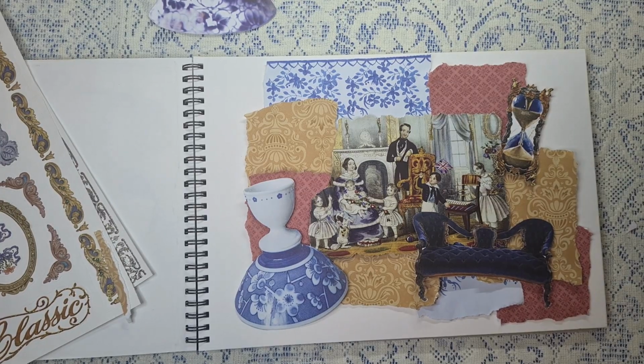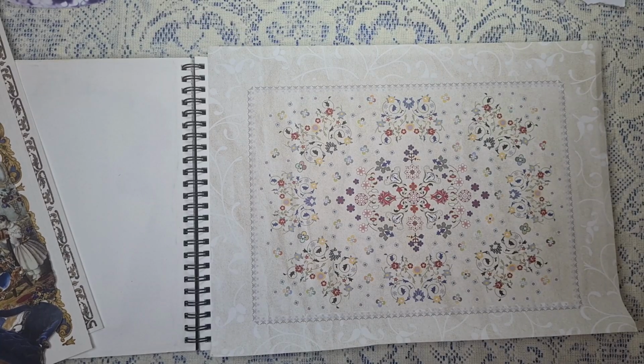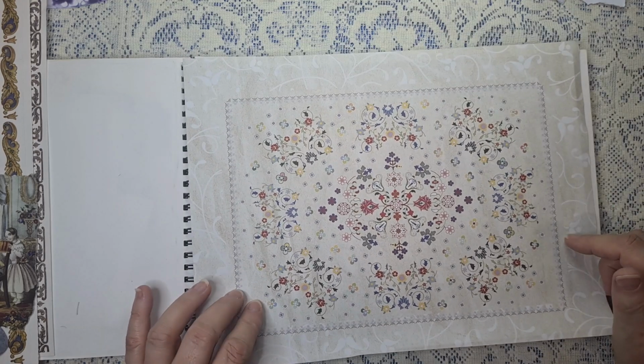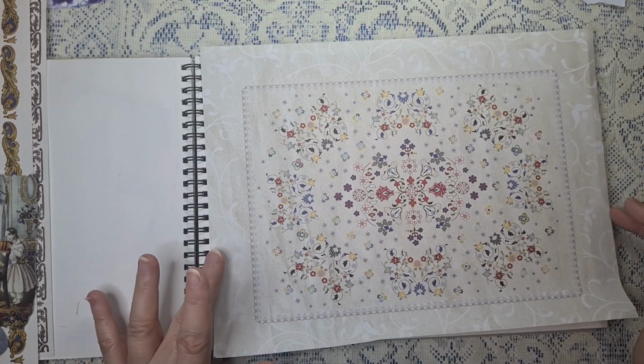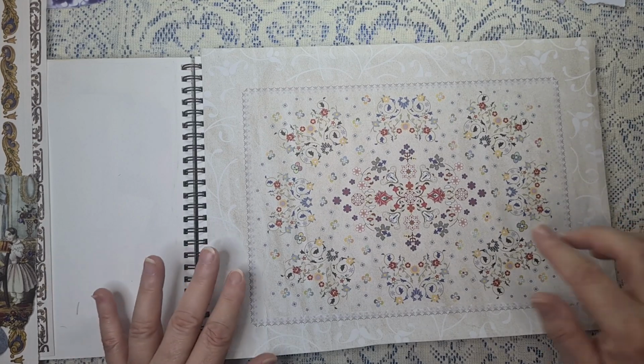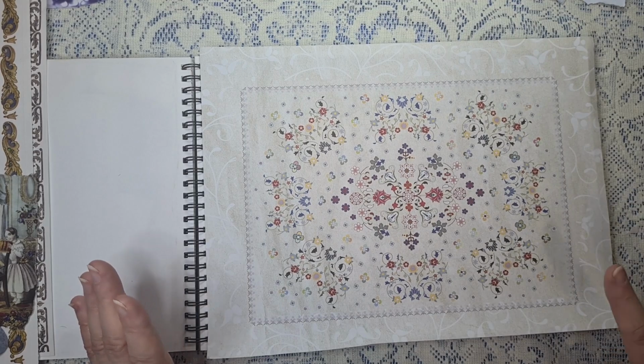I don't like it. Okay, really struggling with this one. It's not coming together all that well for me today, I have to say. So I just found this in my stash, and I just thought, well, I just need to have a background that is just down. It's got the blues and the reds, so then we'll see what other pieces we add.